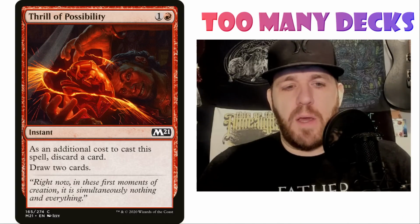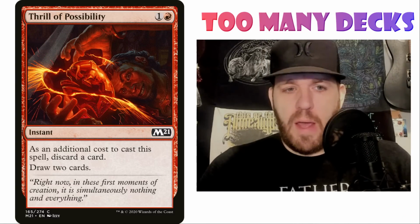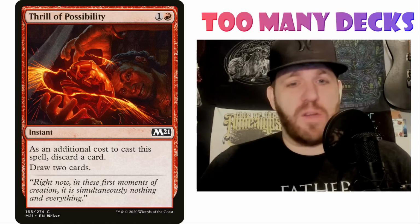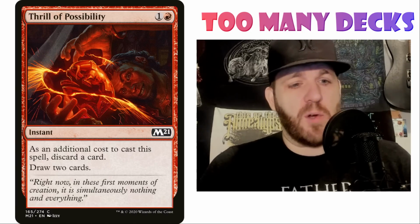Thrill of Possibility. This card is in 43,000 decks. Whew. And again, are people just using this as a draw spell? Like, that's what I'm thinking. Is this the red version of Night's Whisper or something? I think this is pretty good in a discard theme where you want stuff in your graveyard.